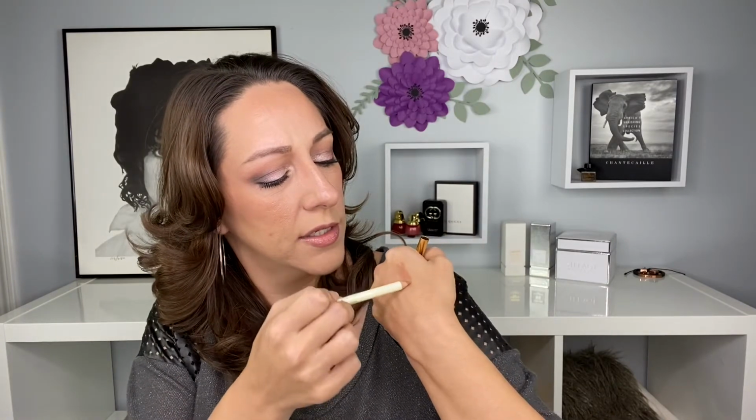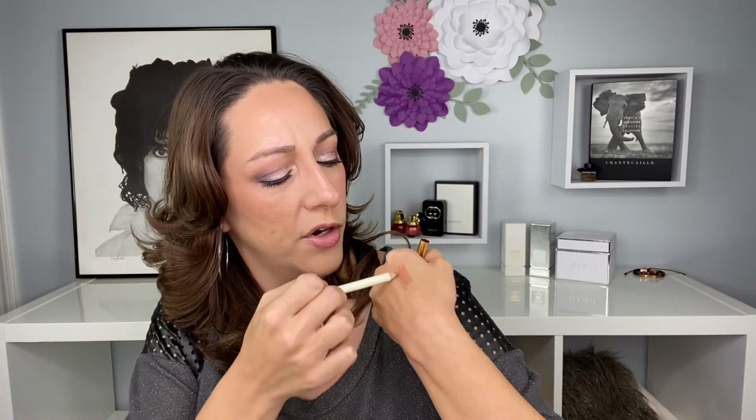And this is Nude. And it does swatch really nicely. It's not creamy. It's more of a drier formula. So that's Nude.